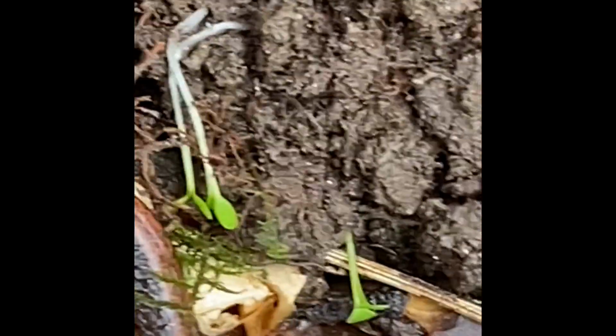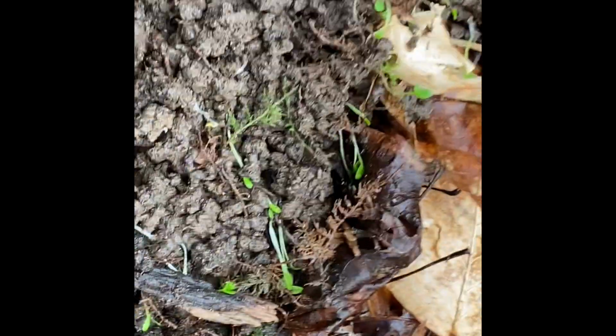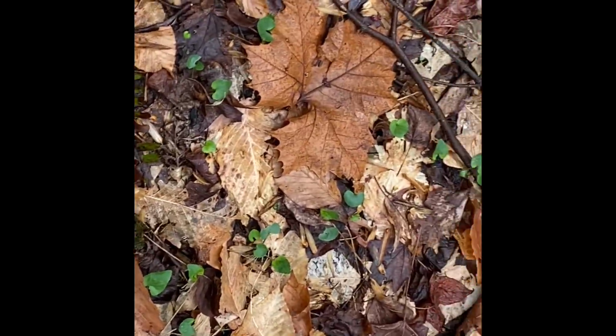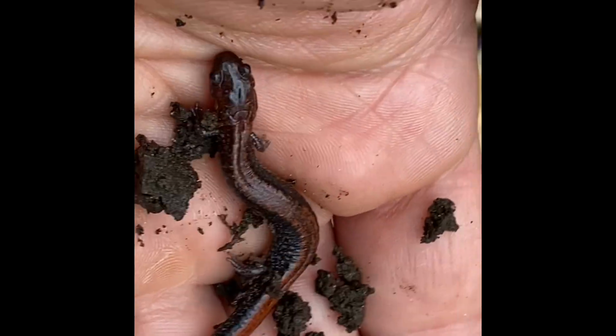I'm just gonna pick him up for a second so I can wet my hands so I can move him away. Okay, oops. There we go. Got him. I'm gonna move the log back because that's what you're supposed to do. And I'm gonna put him back where I found him in a second, but it's really cool.